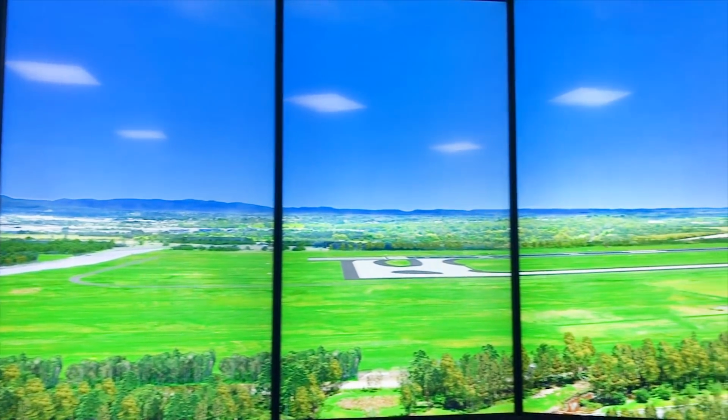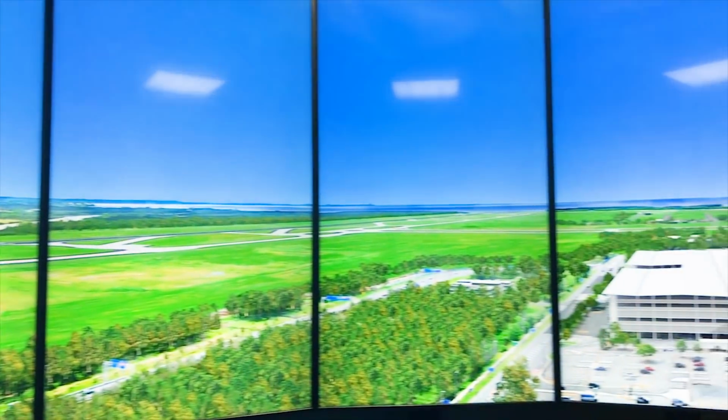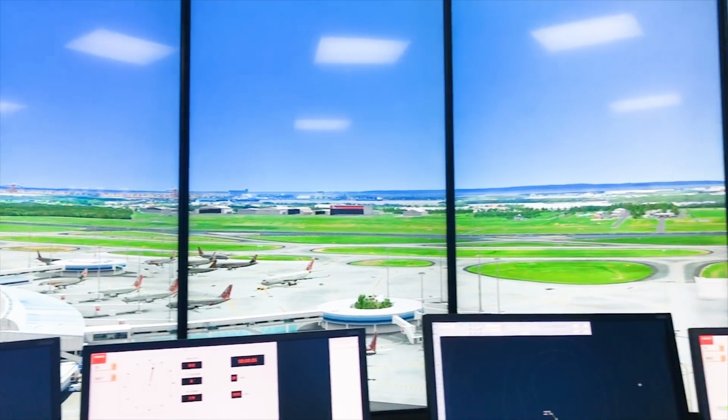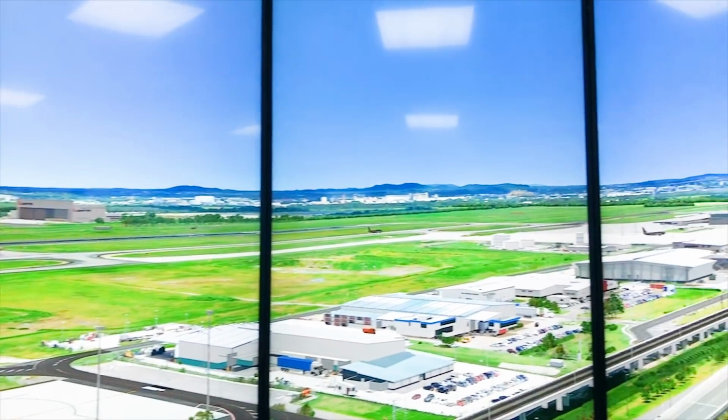The Brisbane installation provides a realistic representation of what the controllers will experience when working in the tower, with high-definition LCD panels in portrait orientation to provide controllers with an improved vertical field of view and excellent visual acuity. Well, the actual training will begin around January 2020, and the development of the training has already started, and it'll keep going, and we expect to be ready by December 2019.